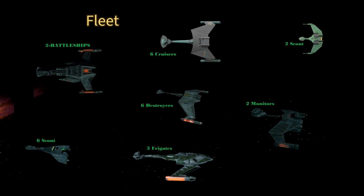That's its main purpose. Alright, so a fleet. It's going to have 2 battleships. Then it's going to have 6 cruisers, 6 destroyers, 6 scouts, 3 frigates, 2 monitors, and 2 scout ships. That is the fleet dynamics. That is what they look like.